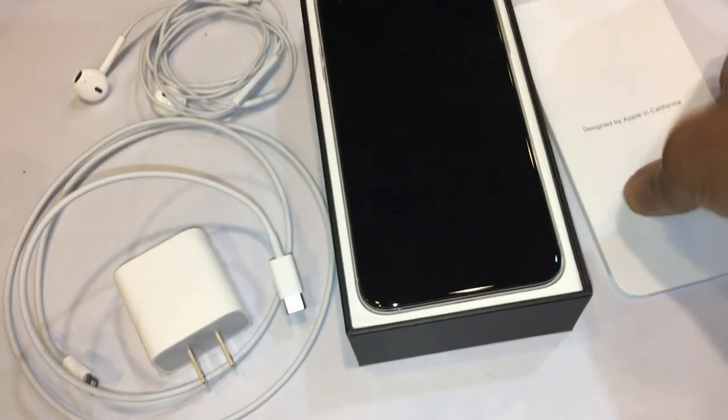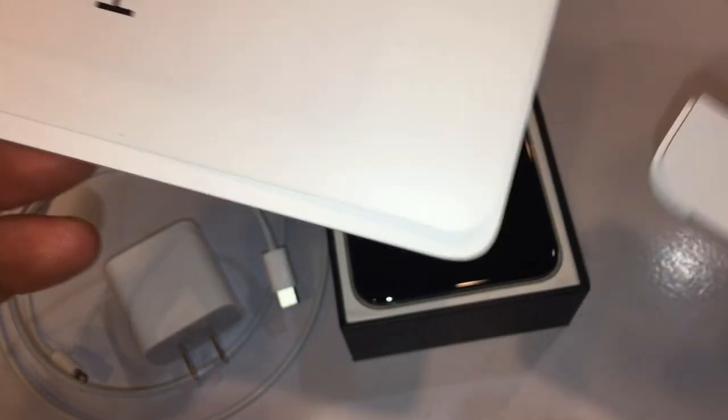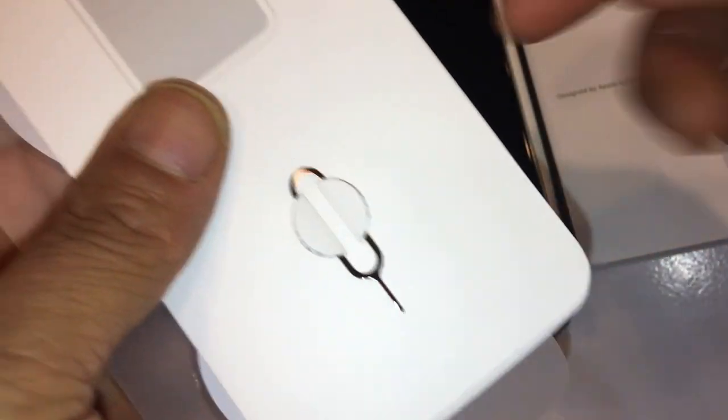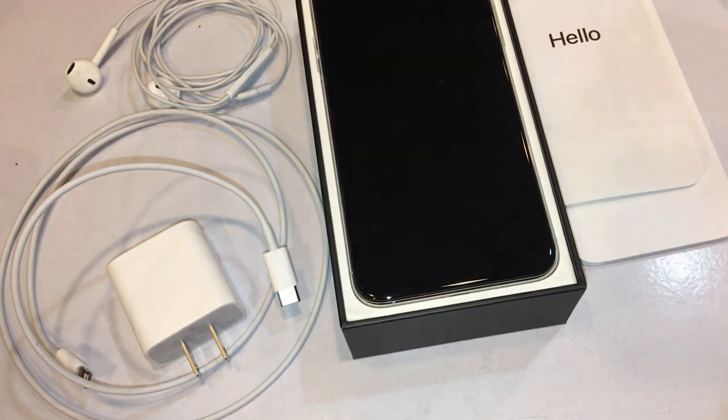I'll scan this. I wonder if it comes with stickers. Nothing else in there. The hello. The pin for taking out the SIM. Oh, these famous stickers. Love these stickers. Here to take out the SIM and switch between the two.